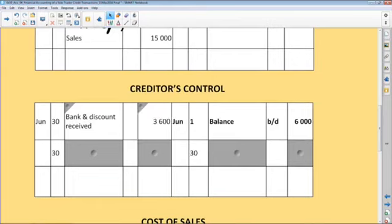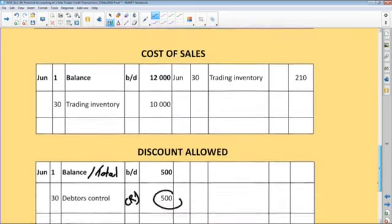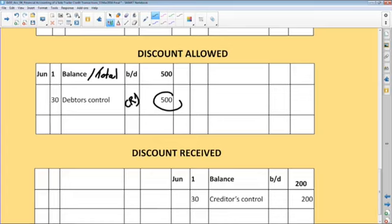And as you can see, 3,600. Where did I get the info from? From my CPJ, and they're almost done. Remember, your CPJ also told you that we received a discount, and the discount will be minus plus. It's an income. The owner is smiling on the credit side, and we received it. The creditors gave it to us, and we can just say the info is from my CPJ.